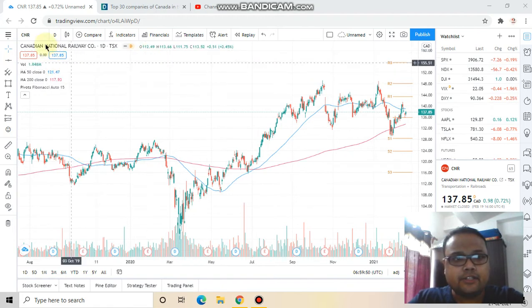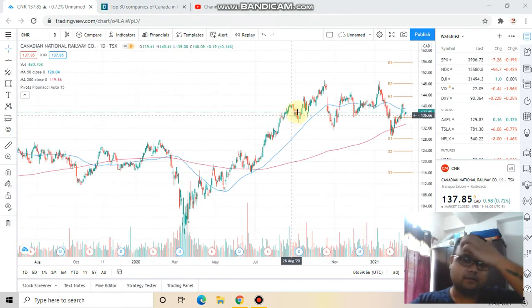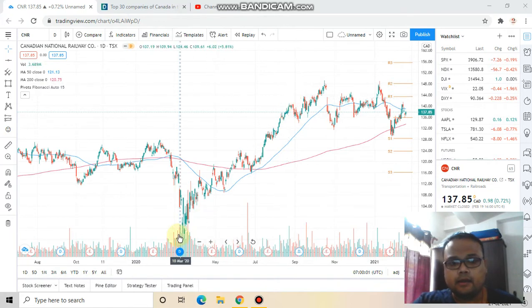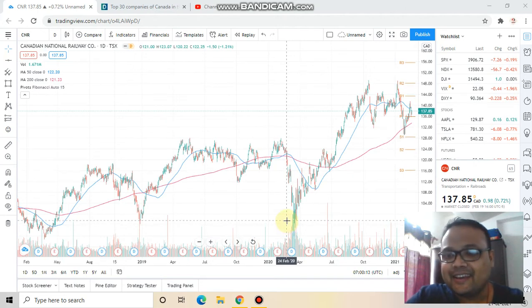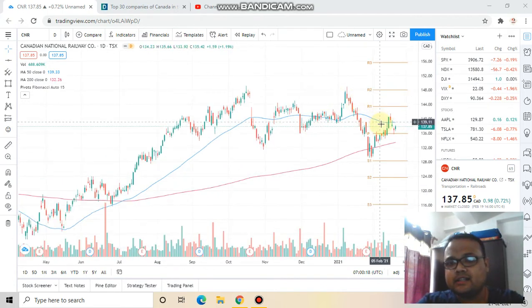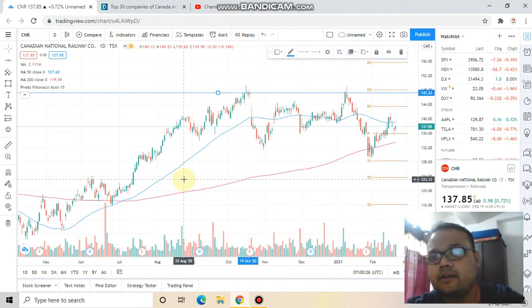So I have the chart of CNR. It's a daily time frame chart. In the daily time frame chart you can see that it's right now trading at 137.85, and it made a low here, around 100, though I cannot see the low because of my face. Anyways, not required, but it has a good amount of resistance at the 147.2 level.